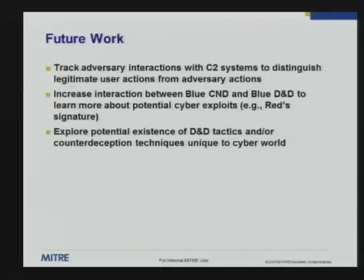Lots of future work here. This is but one data point. It suggests that if you go back to the research questions that we had, and I had indicated the primary one was, well, can you use physical D&D in computer network defense when you're trying to run an operational mission scenario? Well, this experiment suggests that there might be some benefit there, and perhaps it might even be more successful than some tools, but as I said, it's but one data point. So clearly a lot more experimentation needs to occur. And we also observed, after the fact, that there should be a little bit more interaction between Blue C&D and Blue D&D.